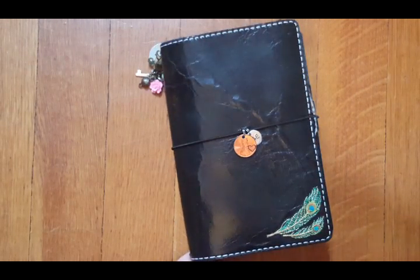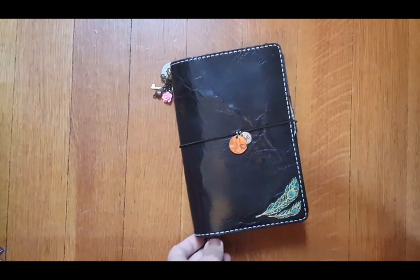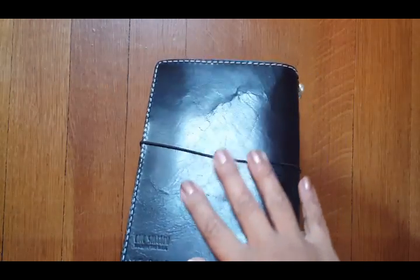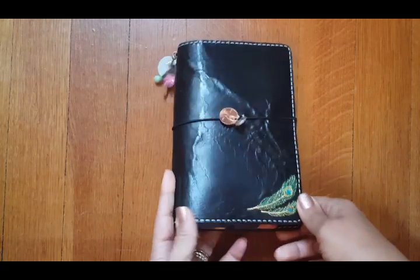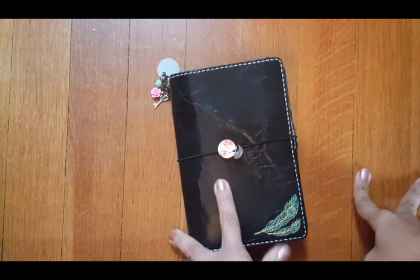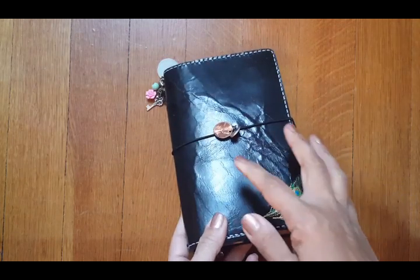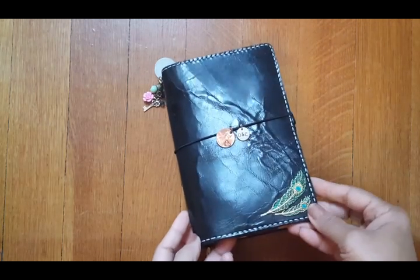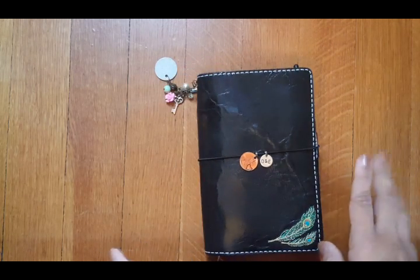The reason why I love it for a wallet carry or an everyday carry is because if I throw this in my purse and it's bouncing around, you don't have to worry about anything happening to this. I think I spilled not a whole cup, but I spilled some coffee on it once. It was like, oh my gosh. But nothing happened because this thing is a tank. It's an amazing, amazing leather, and I absolutely love it.